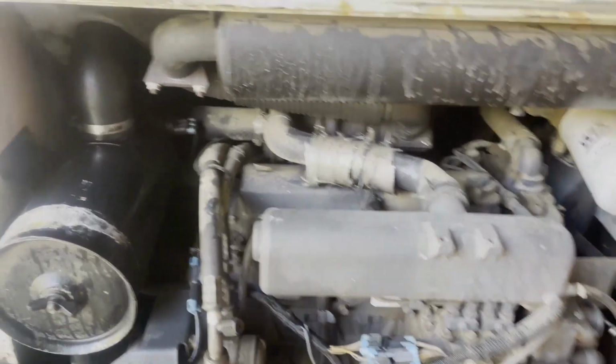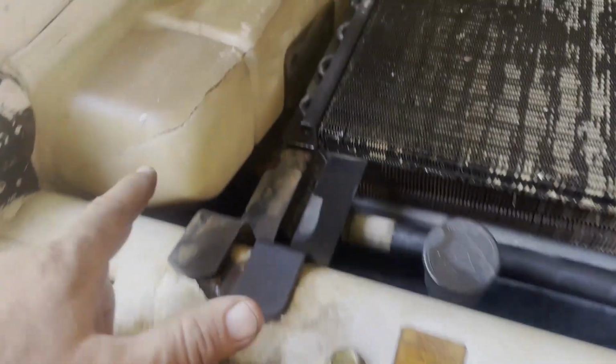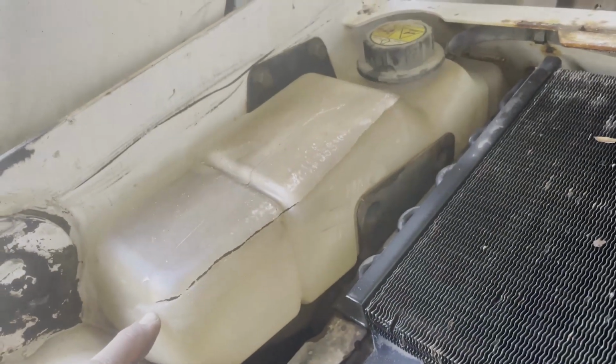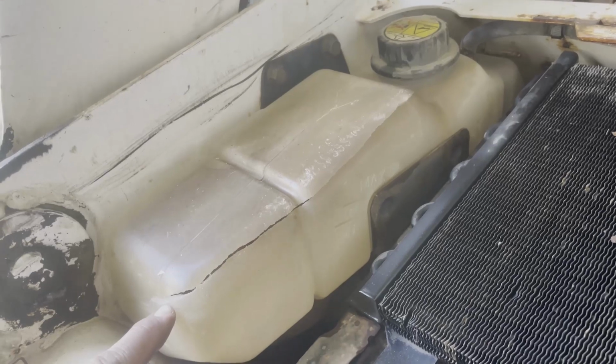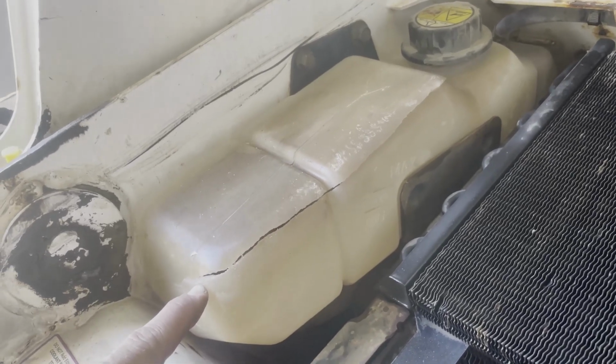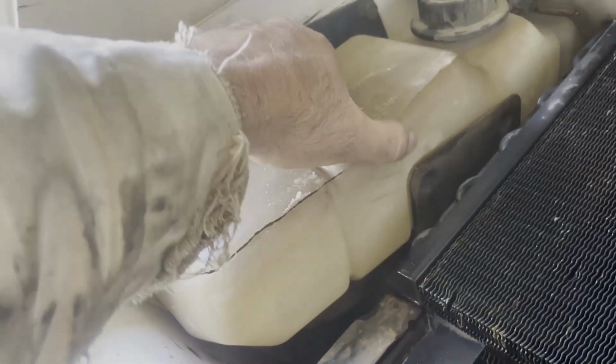Then I looked out and saw a big cloud of steam behind me. That big cloud of steam happened to come from this 16-year-old expansion tank. This is the coolant overflow. It's actually a pressurized container like in modern cars. At some point it decided it had enough.